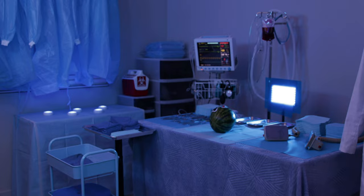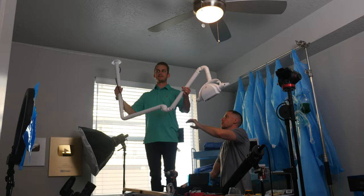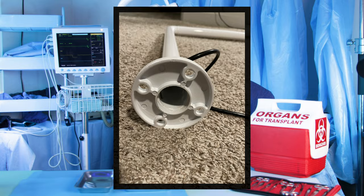So I finally ordered this dental lamp on eBay, and I figured I could easily clamp it to a C-stand and just hang it over my operating table. Unfortunately, it ended up being way heavier than I expected, so that didn't work out. I had the dental lamp just sitting around for a while until a friend offered to give me a hand mounting it to the ceiling.